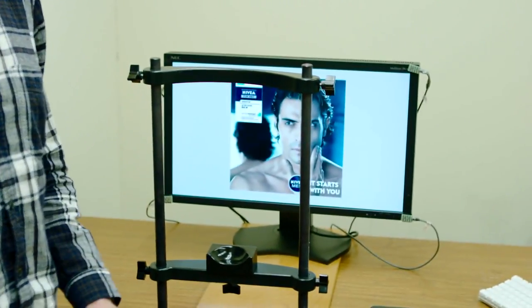Donald. What are we looking at here? Well, we're looking at an eye tracking study in which we're trying to find out. What does that mean, an eye tracking study?